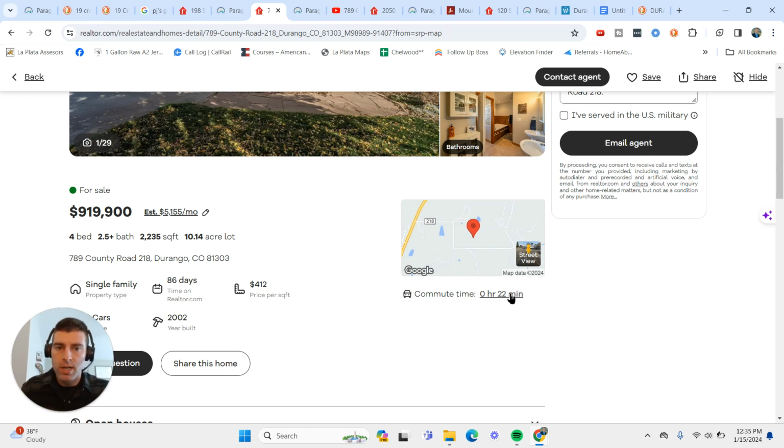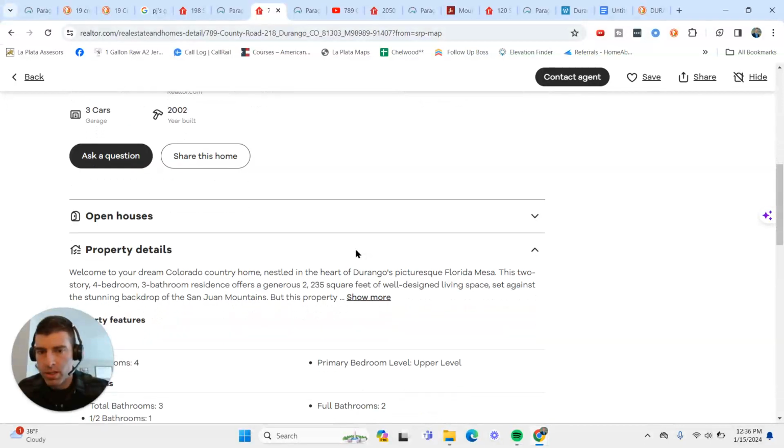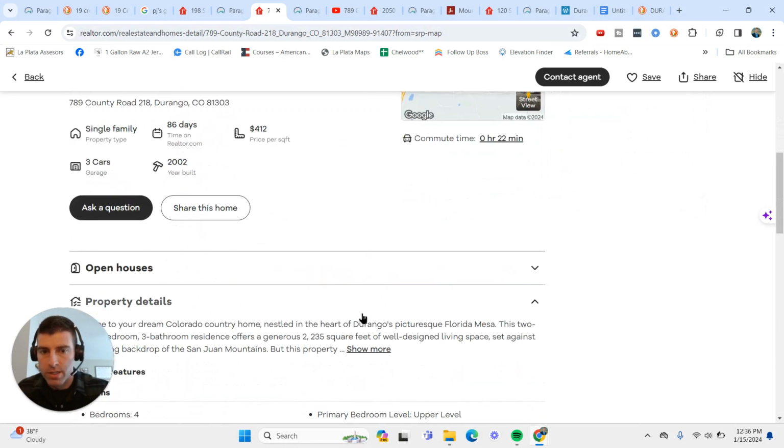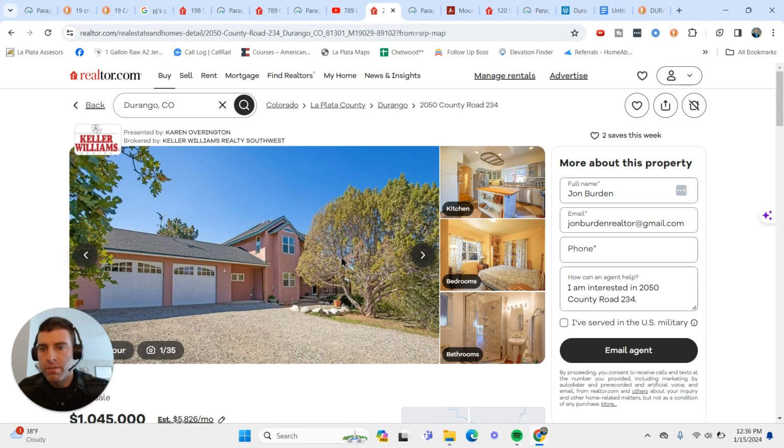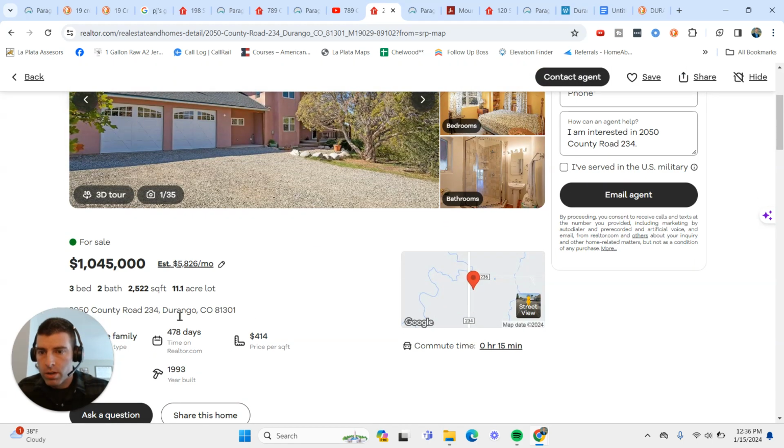So we're 22 minutes south of downtown Durango. They're also going to get a lot less snow down here than up north, or than out west, or out east. So a lot of areas, your south area and downtown Durango, are going to get about the lowest amount of snow. So I really like this property for a lot of reasons. And let's jump over to 2050 County Road 234.